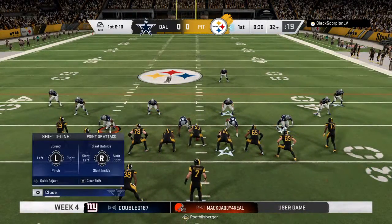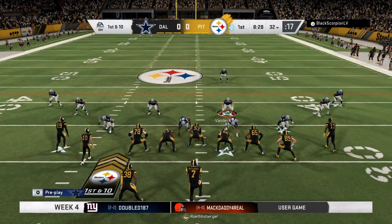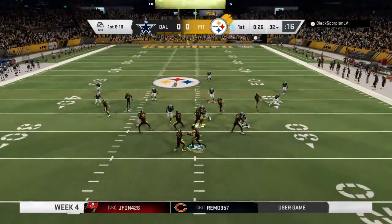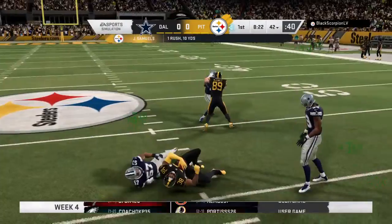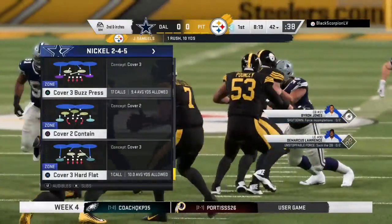From the 32 now, here's 1st and 10. Check 52. First carry of the game for Jalen Samuels. 10 yards on the pickup there, and it'll be 2nd down.